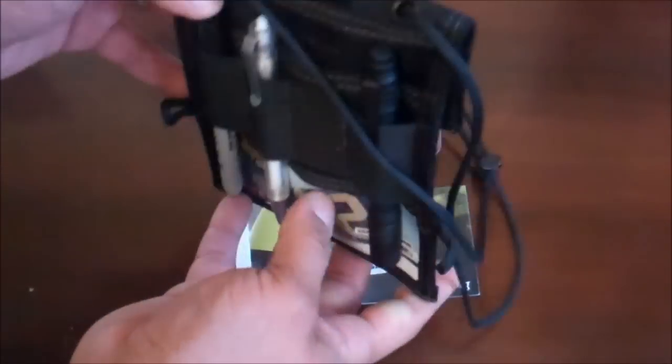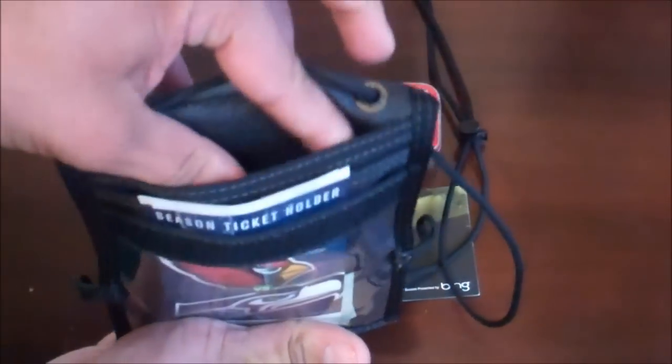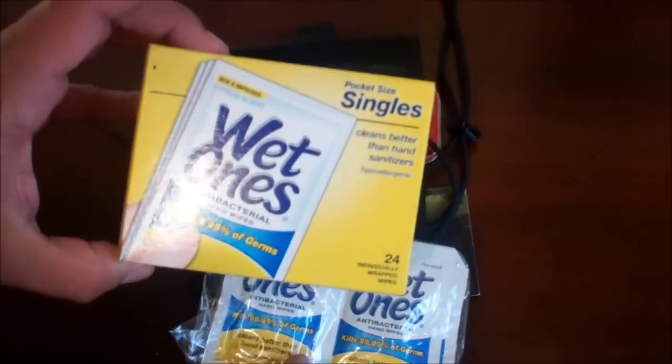So I included that here. I don't have anything in these pockets. There's pockets all over the place on this thing. And then on the inside as well, down here I wanted to include some wet ones. These are the individual kind. You can get them at the grocery store in a big pack.